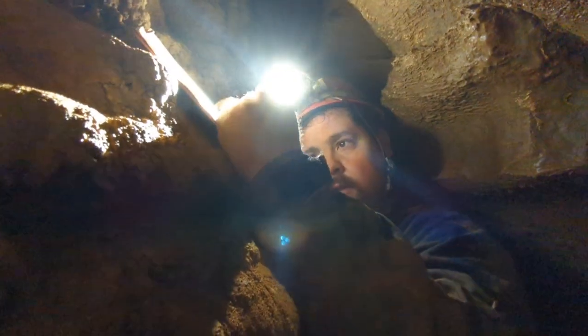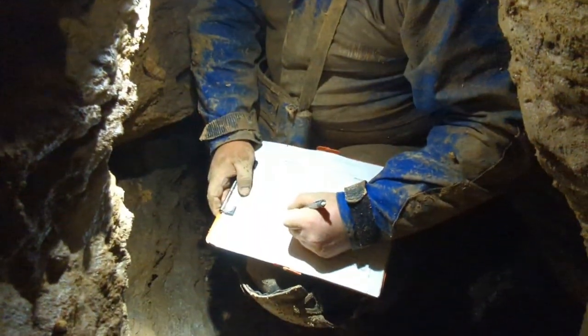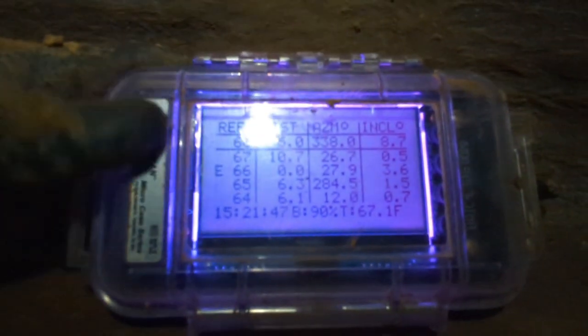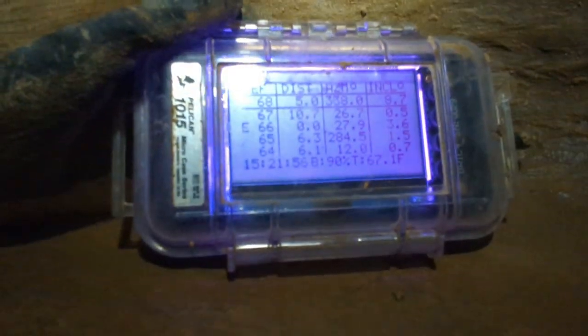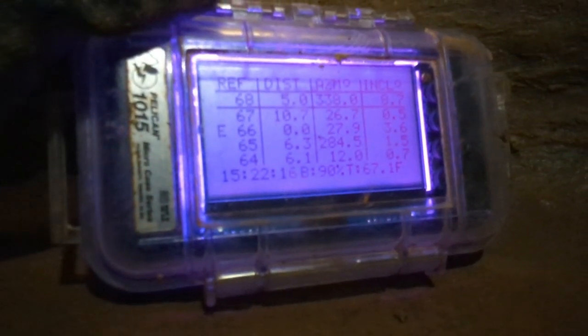10.7, 26.7, 0.5. Did you get that one? I did. Just tell me when you're ready for numbers, Jason. So this is our instrument. It's called the brick. And it does our distance, azimuth, and our inclination. 5.0. Okay. 338.0. 8.7.